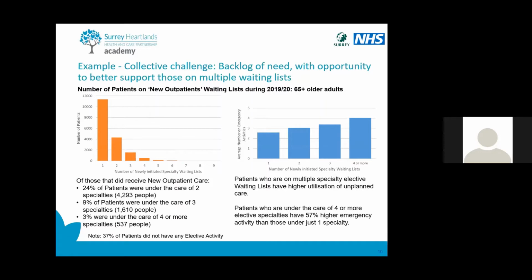They're partway through the program, and they decided at a place level to look at their outpatient waiting lists. They looked at the number of patients that were under a number of specialties. You'll see on the bottom left-hand corner, 24% of patients were under the care of 2 specialties, 9% were under the care of 3 specialties, 3% were under the care of 4 or more specialties. That last group, they decided, is a group that they will focus on as a place, looking at those 537 people. They're working as a multidisciplinary team with the geriatrician from the provider and a number of PCN colleagues to think about what intervention they'll put in place over the duration of this program.